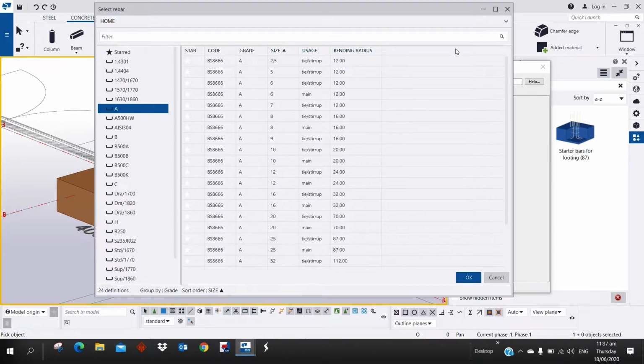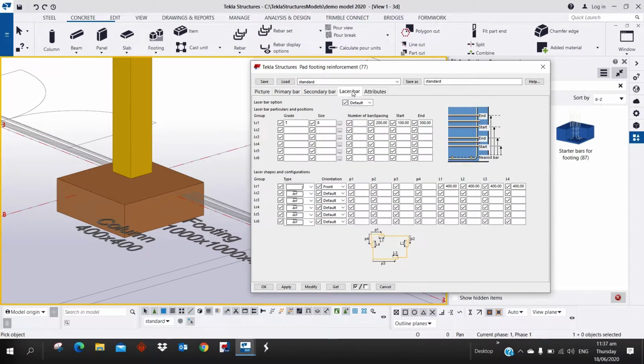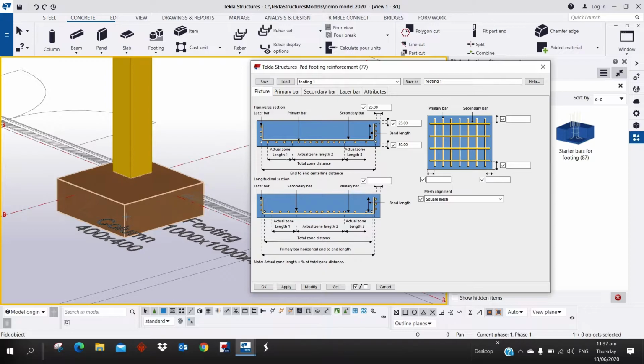Yeah. So you can see we have a lot of sizes. Then there's a second bar, this is the top bar, and then the lacer bar for the stirrups of the footing. Then also have your two types of, and then the attributes for additional information if you want to put markings on the rebar. And then once you set up, you can save this just like what I'm doing today. I'm loading the footing one.